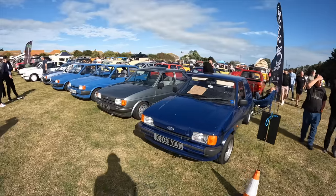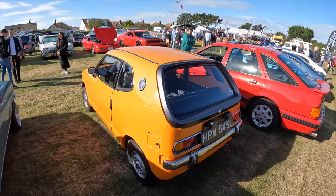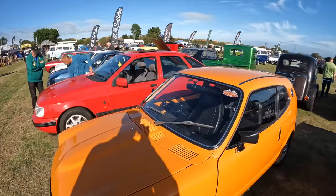We're all parked up now at OhSoRetro. Anyway, the sun's shining down in Margate, so let's have a look around OhSoRetro. First car of the show that we've stumbled across is this Honda Z City car, I believe it is. I've seen one of these at auction before, but I've never actually seen one on the road.